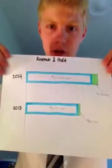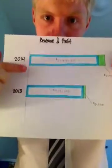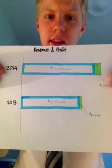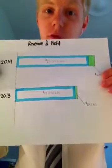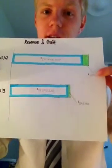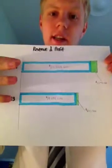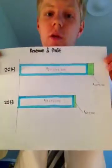Also, it's growing. So this is their sales from the past 2 years. You can see here sales have increased pretty substantially, around 26%. But in the same time, profits, this green bar here, has grown from around 640,000 to around 2.4 million. So a 26% growth in revenue produced 225% growth in profits.